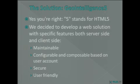We decided at first to develop this solution with some key features in mind, both server-side and client-side. It must be maintainable, configurable, and composable based on user account. It must be secure. It must be user-friendly.